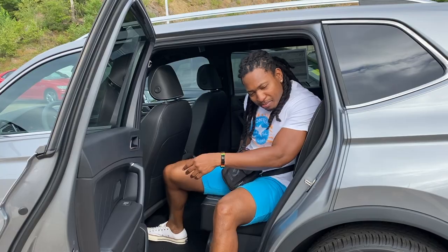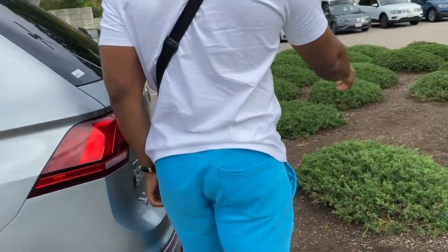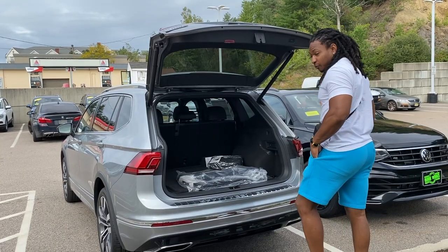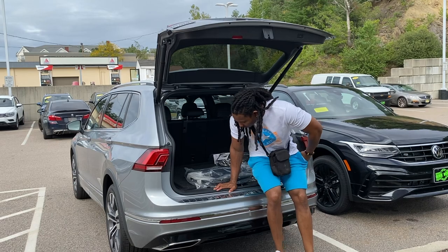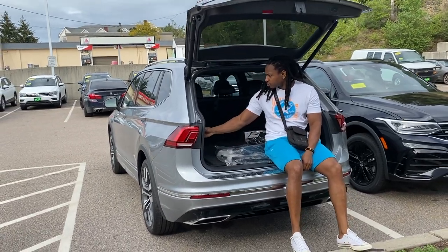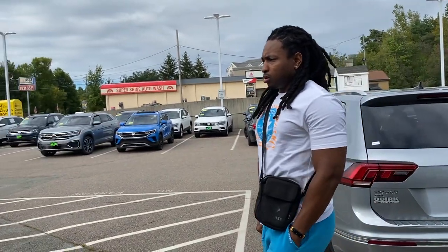Amen, brother. Over the trunk. Spacious. Could fit a couple of dead bodies in here. They have the first aid kit back there and the roadside assistance kit on these seats. So what's next?